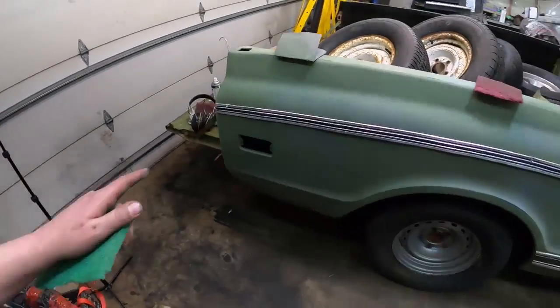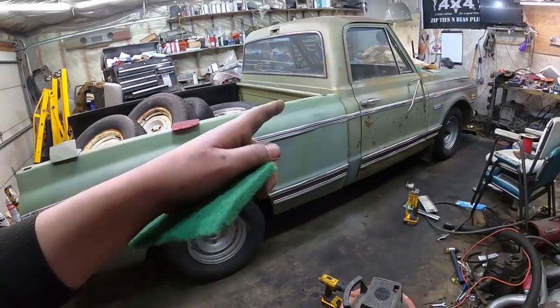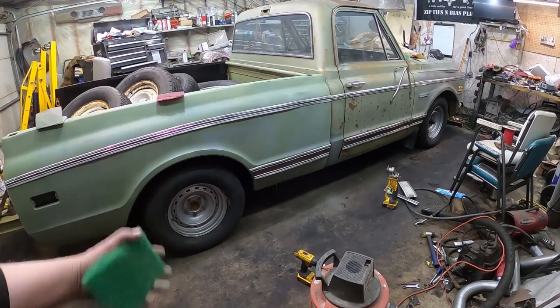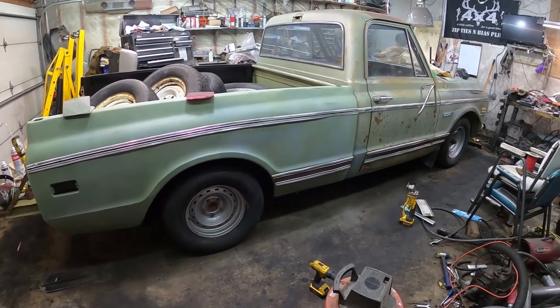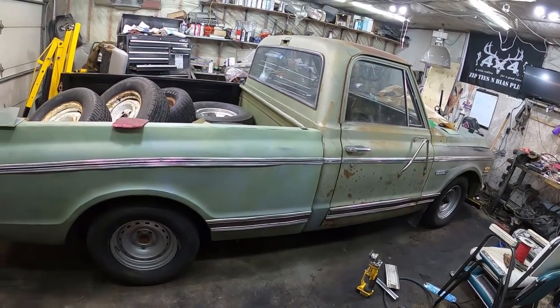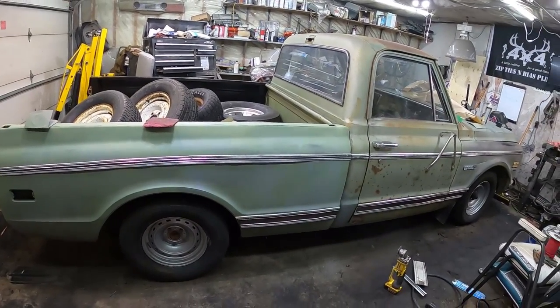It's definitely got more of an army green tinge to it than the rest of the truck. But again, with the trim and stuff on it, it kind of draws your eye away a little bit. It almost looks like it's just a box off some other truck. But I'm going to keep going, see how this turns out. Worst case I can repaint it or do something different.